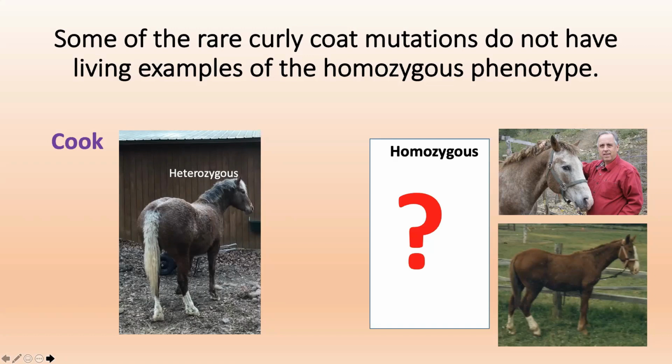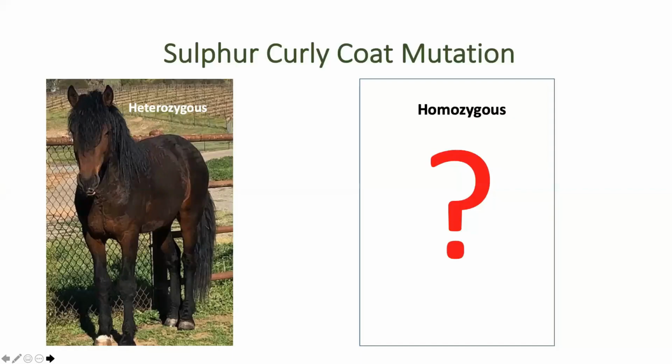And now I get to another favorite horse of mine. Okay, this is Renegade. Okay, and Renegade is a sulfur curly horse. And he has a unique gene, which is only found in sulfur Mustangs. And sulfur Mustangs live in Utah. And he's one of the last of his kind that carry this particular gene. And we are doing everything in our power to save this gene from extinction. And we don't know what this looks like when you have 2 copies. Now, I know from the pedigree that Renegade has 1 copy of the sulfur gene. I have no idea what 2 copies looks like.